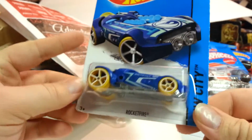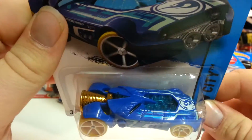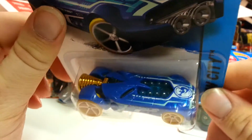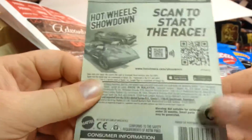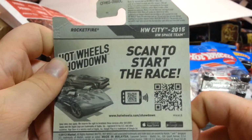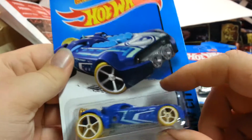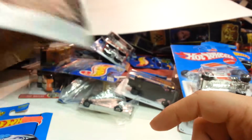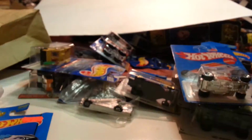But I bought this at the second one. And I don't think I had it. It's called Rocket Fire. It's from 2015 and it's a treasure hunt. And they had a new shipper in. And I went through it and didn't find anything good. Most of the cards I already had. Sea Case 2015. Let's see here. Anything else I got? Well, I got some other stuff. Let me dig it out.